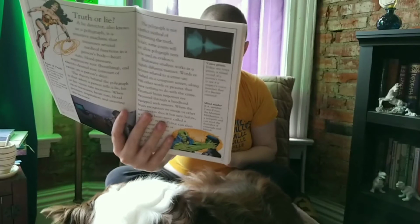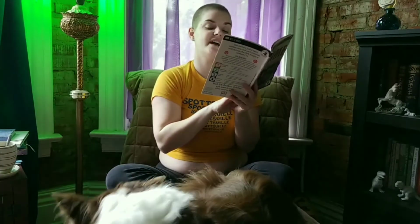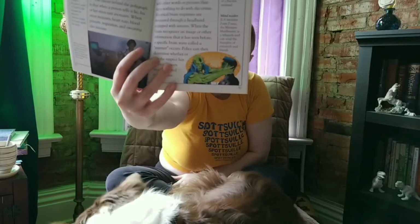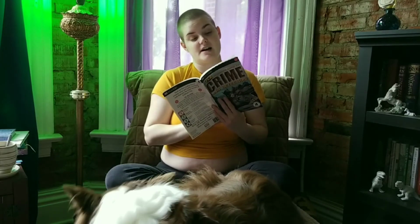Voice prints. Police use voice prints, a visual record of a person's voice, to see if a suspect's voice matches that of a known criminal. Mind reader. JLA member John Jones, the Martian Manhunter, is a telepath and can read the thoughts of criminals and friends.